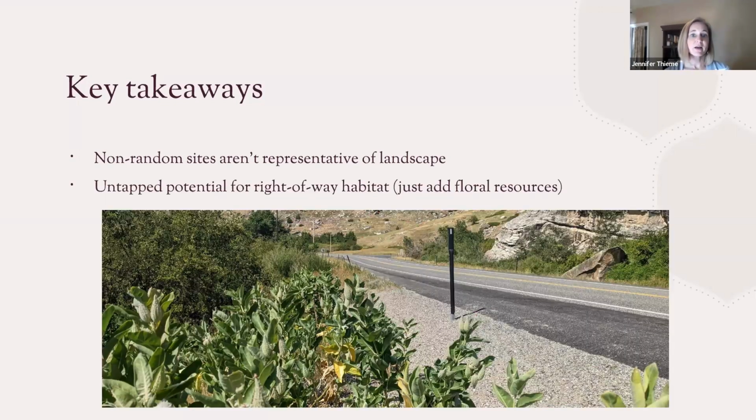There's also untapped potential for rights-of-way habitat, kind of a just add flowers scenario here. Roadsides tended to have a lot of milkweed, and that's across all three geographies we looked at. By enhancing the roadsides, maybe adding a certain management type, integrated vegetation management, a little bit of seeding to promote desirable and native plant communities, you can really boost the potential of that land use type.